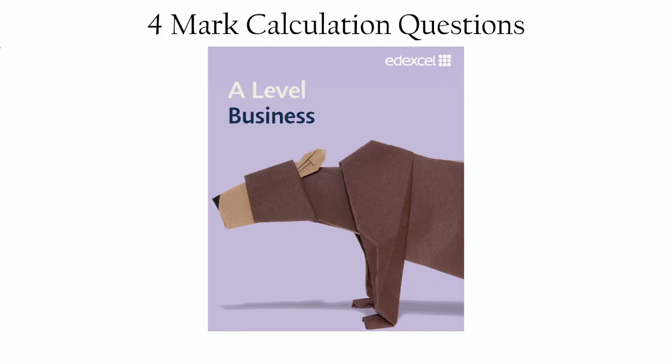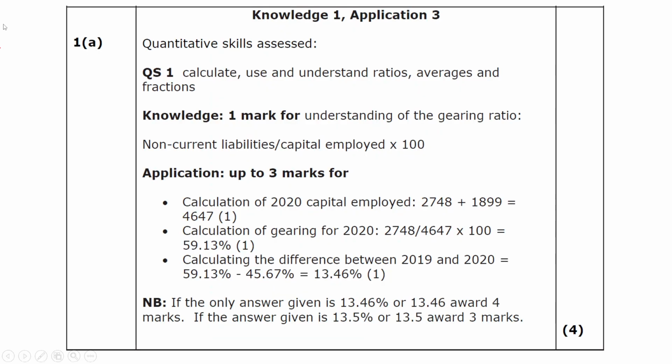Hi, this video looks at Edexcel A Level Business, how to answer the 4-mark calculation questions you are going to have to answer in your exam. So this is a typical mark scheme for the 4-mark calculation questions. You can see that 1 mark is available for knowledge and there are 3 for application.